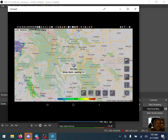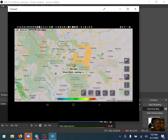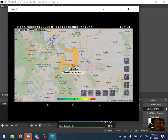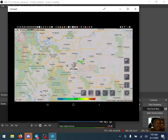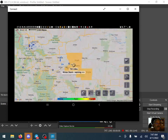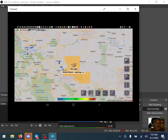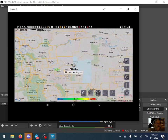Yeah, that storm warning stretches all the way down to basically the Idaho border by the looks of it on 15, and peters out around Laurel where the scale's at, just west of Billings. Oh no, it doesn't. It picks up west of Billings or east of Billings over to Forsyth, in between Forsyth and Miles City. It drops off.